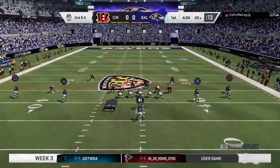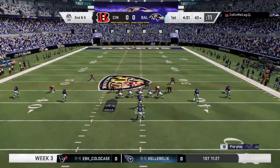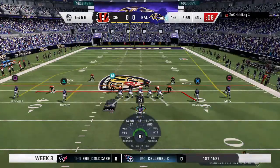Watch the run, watch the run. Hey, Foxtrot, Foxtrot. Choose the mic. Watch Mike, watch Mike.